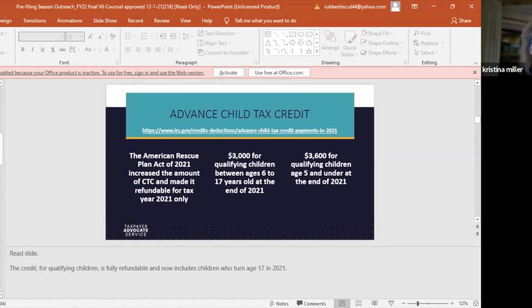Okay, so moving on then, we're going to talk about the advanced child tax credit. Again, IRS.gov has lots of information on this. The credit is for qualifying children. It's a fully refundable credit, and it now includes children who turn age 17 in 2021.